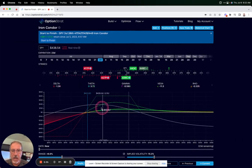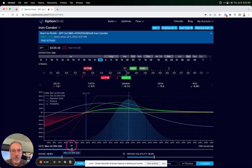I'm still in this trade. And by doing what I'm doing right here, I've taken out all upside risk. So no matter how high this market goes, I'm at least going to pick up a few bucks here. I'll pick up maybe $5 or so on the trade if the market rips back up. But if the market stays right here and decays a little bit further, let's just look and see what happens.